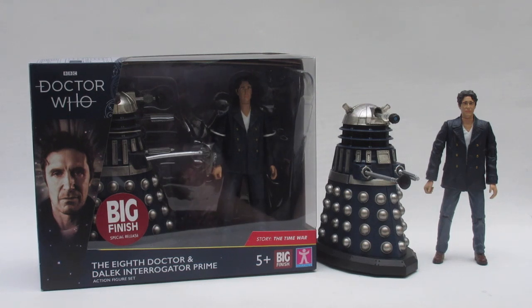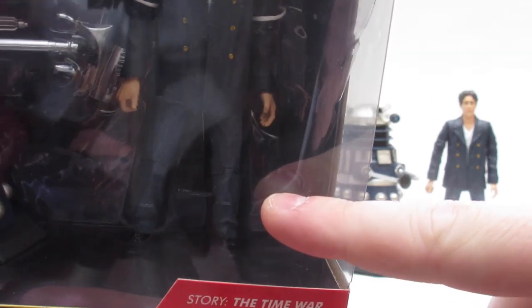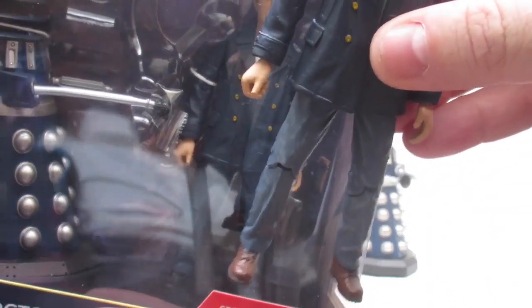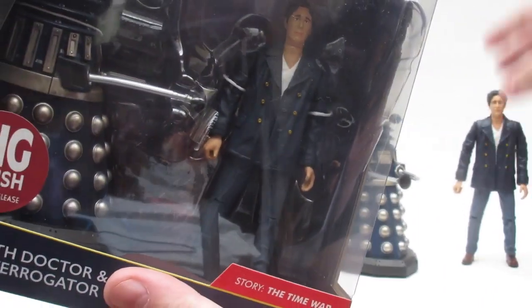Again, there is really very little variation here. The main variation we've got here is the figure. If you can see here, this figure, the 8th Doctor has black boots, the B&M one has brown boots, and personally, I actually think the brown boots look better.